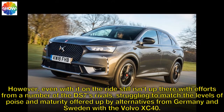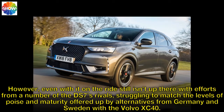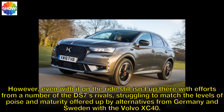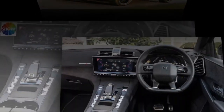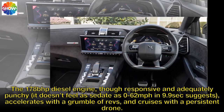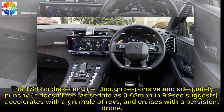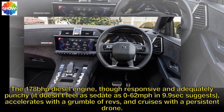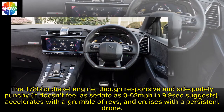However, even with it on, the ride still isn't up there with efforts from a number of the DS7's rivals, struggling to match the levels of poise and maturity offered up by alternatives from Germany and Sweden, with the Volvo XC40. The 178 bhp diesel engine, though responsive and adequately punchy, doesn't feel as sedate as 0 to 62 miles per hour in 9.9 seconds suggests. It accelerates with a grumble of revs, and cruises with a persistent drone.